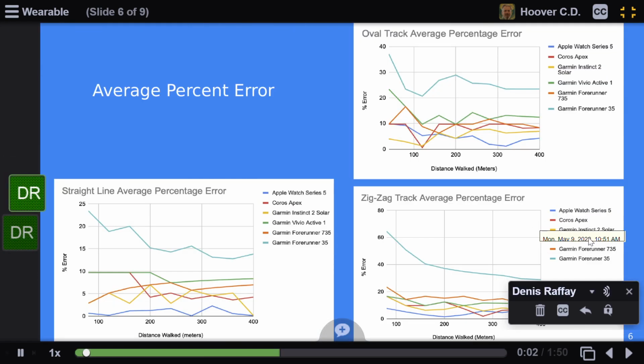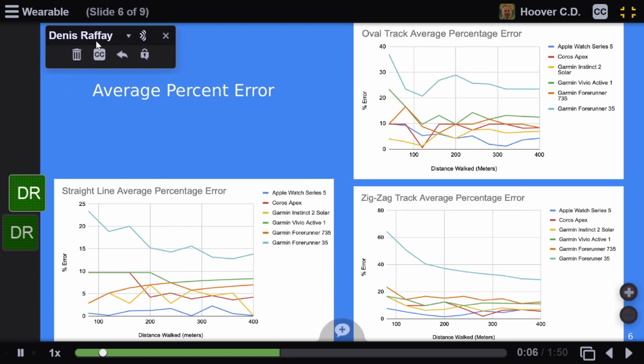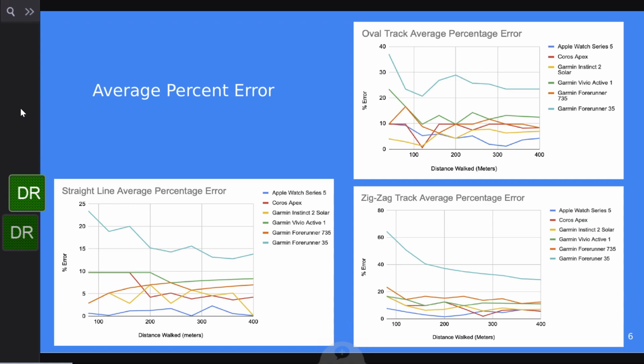The 3 graphs on this slide are a culmination of all the data acquired during the test day. This answers the key question of what are you really getting for that price tag of the watch? The graph on the top right shows the average distance percent error for the oval track on Baghdad Field. The graph on the bottom right shows the average distance percent error for the zigzag track, which is also on Baghdad Field. Last but not least, the graph on the bottom left depicts the average percent error in distance for the straight line track on the adjacent road.